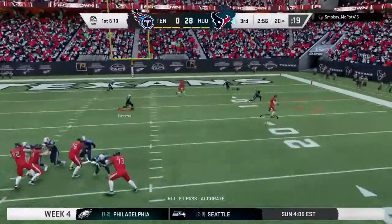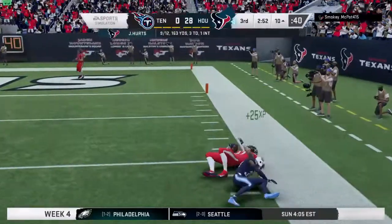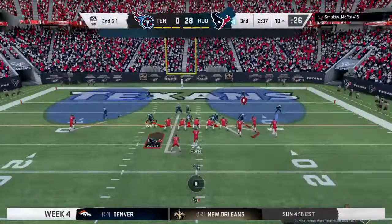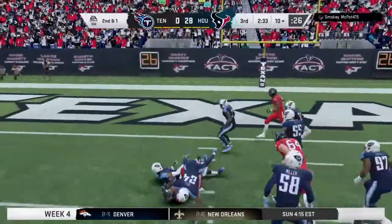Back to throw here. Completes it to Fant on the right side. And a good gain here of 9 from the 19 down to the 10. Give him 9 there on the first down completion. Nice rhythm throw there on first down. He located his tight end, made a nice easy pitch and catch.